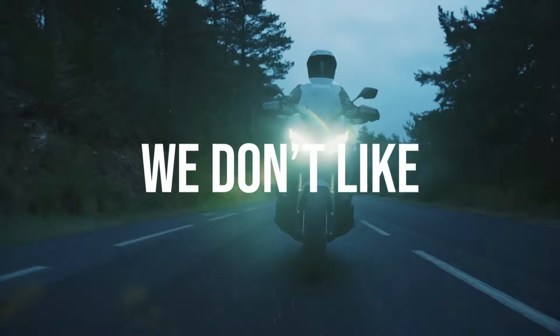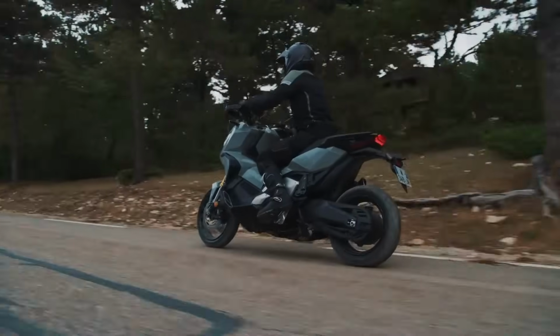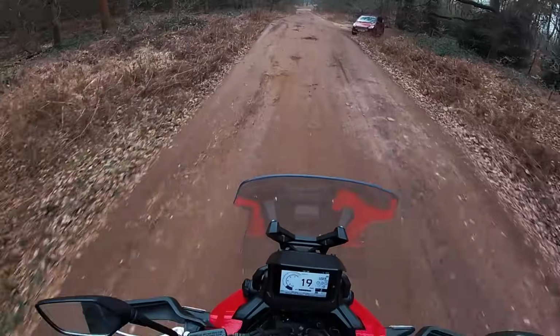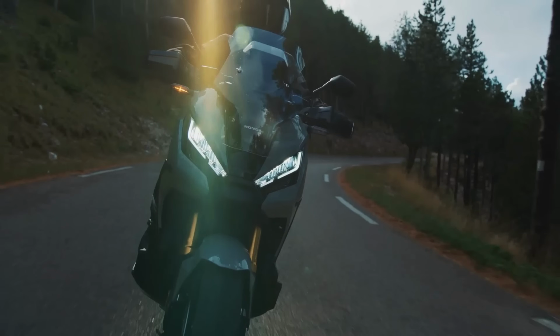So what don't we like about the X-ADV? I do find it frustrating that when you turn the traction control off in your user mode, it does reset. I'm sure there's a reason for it. I would prefer to have a big old button that you can just hit to turn all of the traction control off. That would be really helpful.